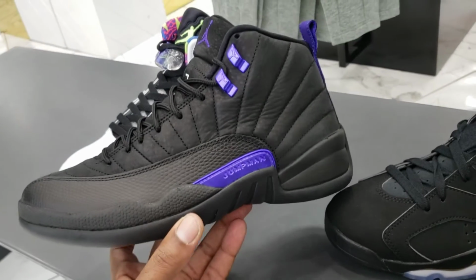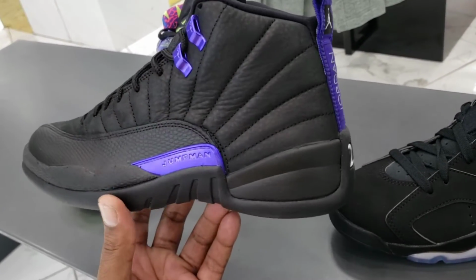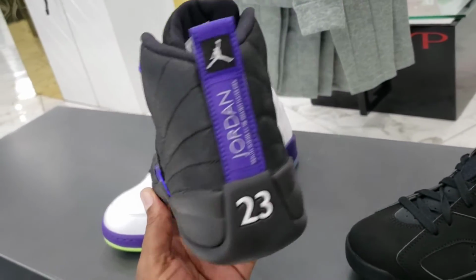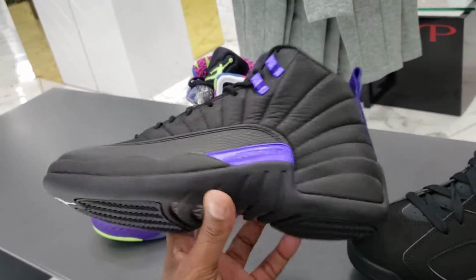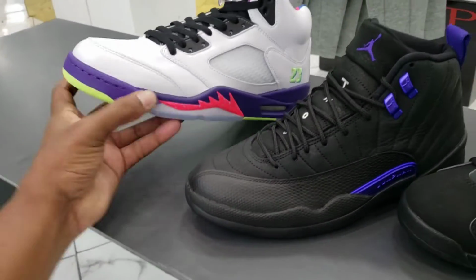Then of course we got these, man. The Concord 12s, I believe that's what they're calling these. If they have a different name, let me know. But the quality on them looks really plush and nice. I'm not mad at this colorway at all. I love the color combination. I feel like this might be like a Mike Bibby PE or something like that, but nobody even knows it, bro. These are clean.